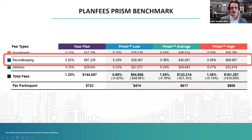However, and this is the reason why we at PlanFees think it's so important to isolate those different cost components, we see that while the investment cost is really low and the advisory cost is right on the average, this record keeping fee is way out of whack. And so despite the fact that if you're just looking at total cost, you might think this plan is right in line with everything, what you'll find pretty quickly is that by isolating these components, they're actually very much overpaying for their record keeping services.